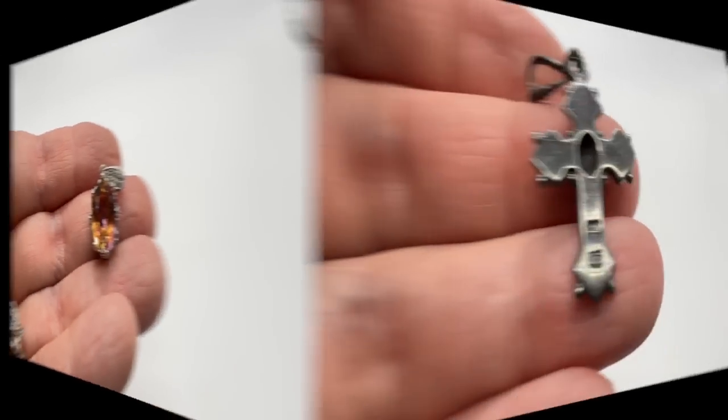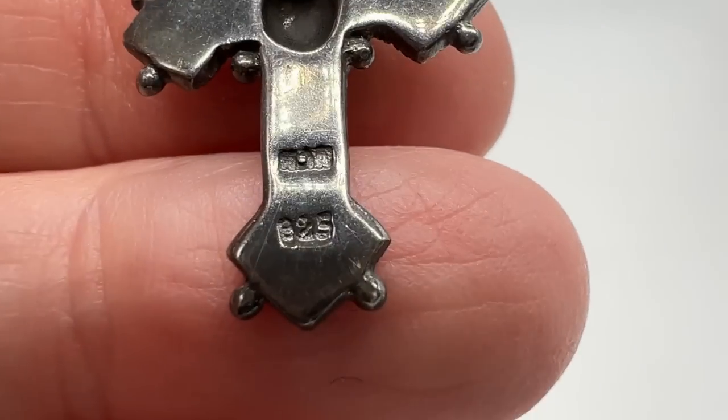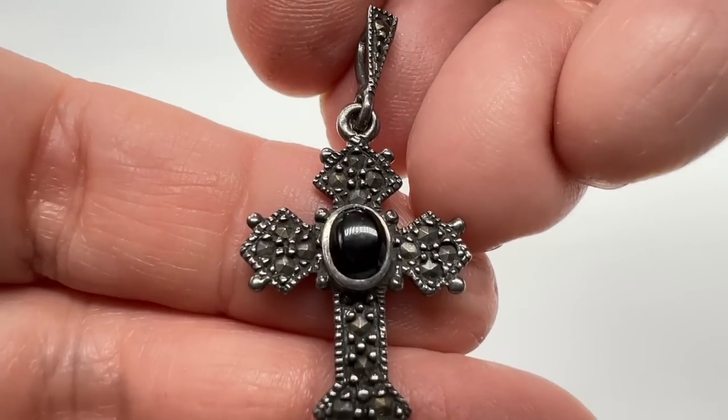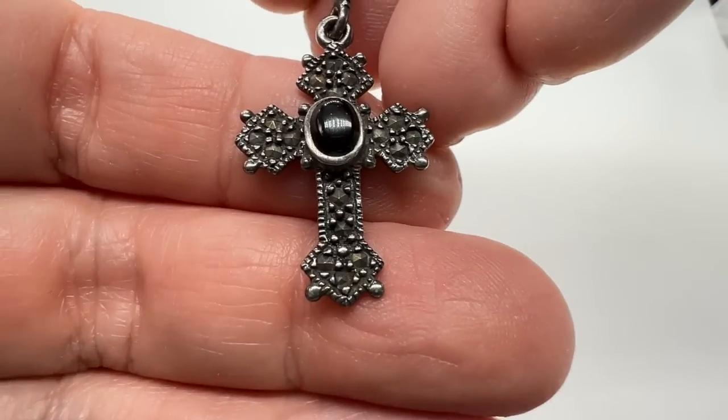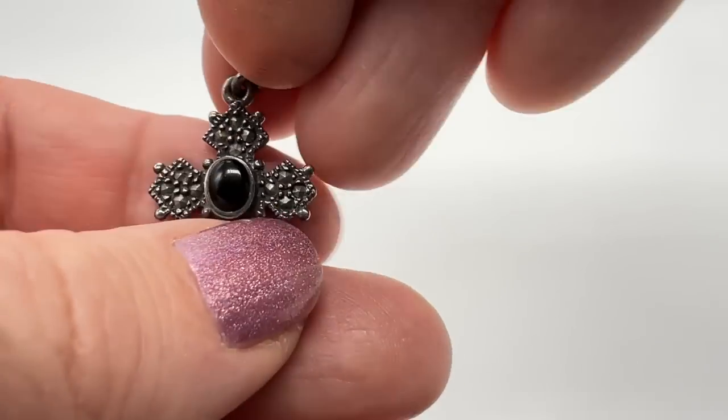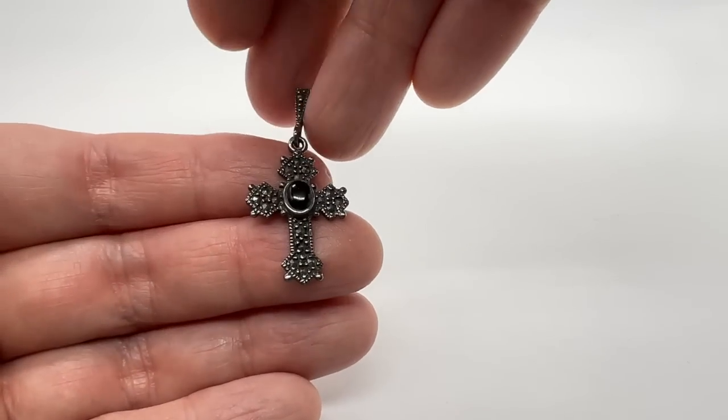Beautiful. This one is 925. I don't know who that maker is. It's very faded away with time. Isn't this a very pretty Marcasite cross? That is likely an onyx in there. No missing stones. This is small. It's just a small thing.